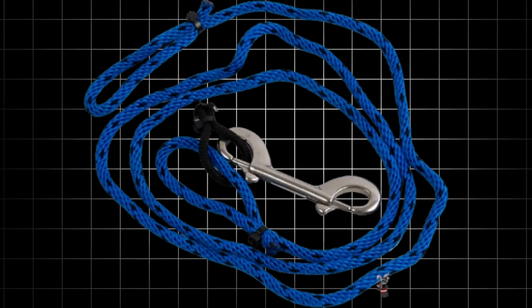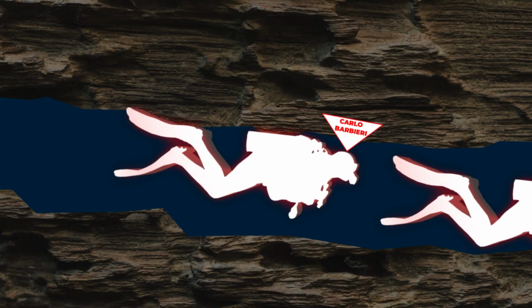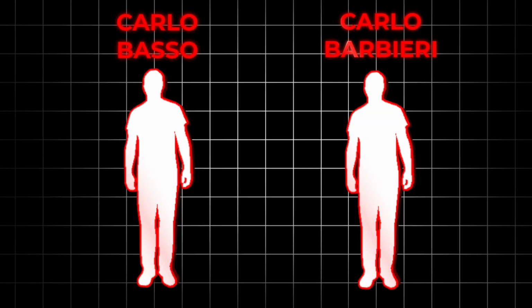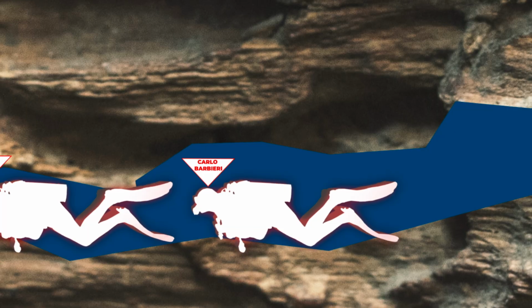Visibility was gone. The line behind them no longer led out. There was no reference, no light, no exit. Panic doesn't have to be violent to be fatal. It can happen slowly, in the form of elevated breathing, lost time, poor decisions. They had no way to communicate in the darkness. Their regulators hissed faster. Every breath reduced their margin of survival.